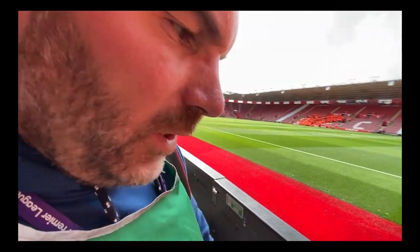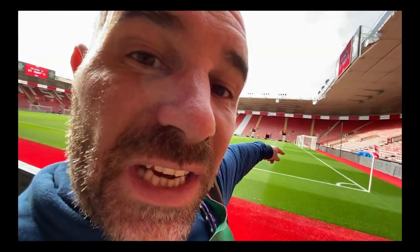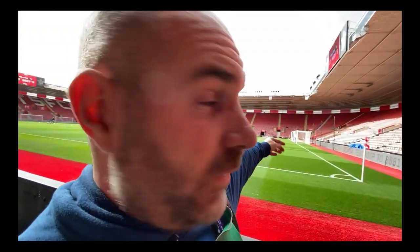They always run and celebrate towards their fans sat here, so I'm going to position myself just on the touchline here, just away from the flag. The hope is if Saints do score, they'll either do a nice knee slide towards this corner flag, or they'll certainly run this way towards their fans first half, and I should capture a nice celebration there. Fingers crossed.